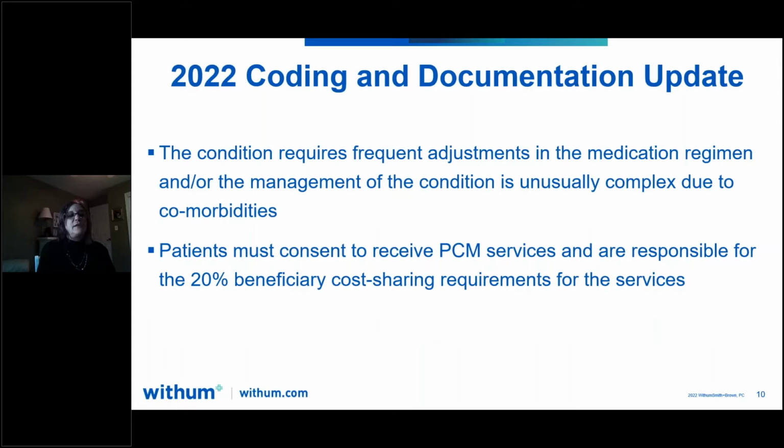All right, so the chronic condition that this patient has requires frequent adjustments in the medication regimen, or the management of the condition is usually complex due to comorbidities. The patients must consent to receive these services. So if you are providing PCM services, you should have a consent form drawn for the practice so that the patient signs that, and you can keep that within their record. And they're responsible, just like any other Medicare visit, for the 20% beneficiary cost sharing for this service.